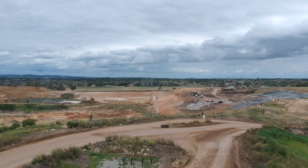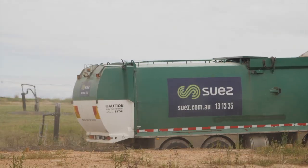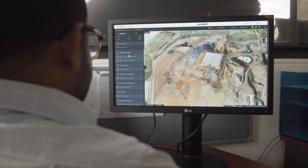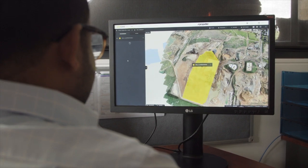So if we identify any issues with the compaction, we can take action a lot quicker. With Propeller, actually I can understand how much bulk out is there for the next cells and how much time. That means I can actually plan the entire timeline of the Hallam Road landfill with the help of Propeller.